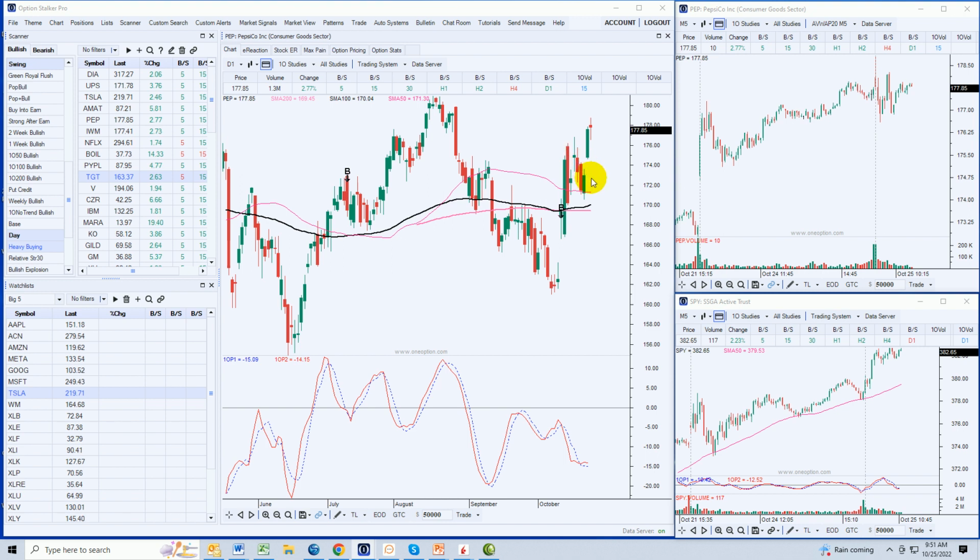You can see the downward sloping trend line here. This is a bullish flag formation. I believe Pepsi still has a chance to challenge the high of the year. Looks very, very good to me. So what's got me so bullish?